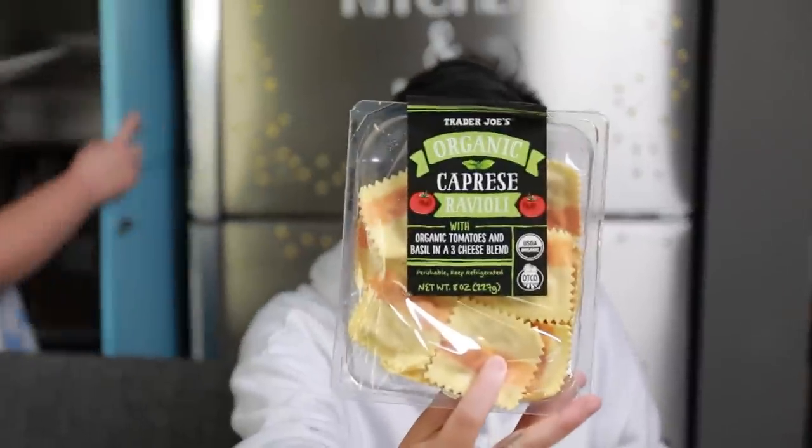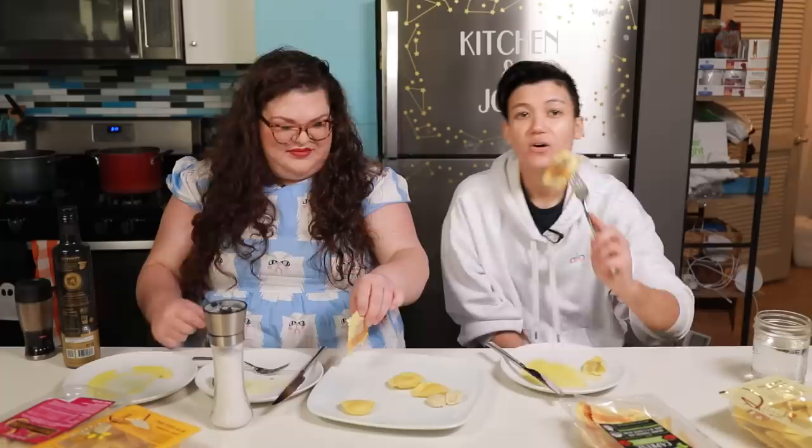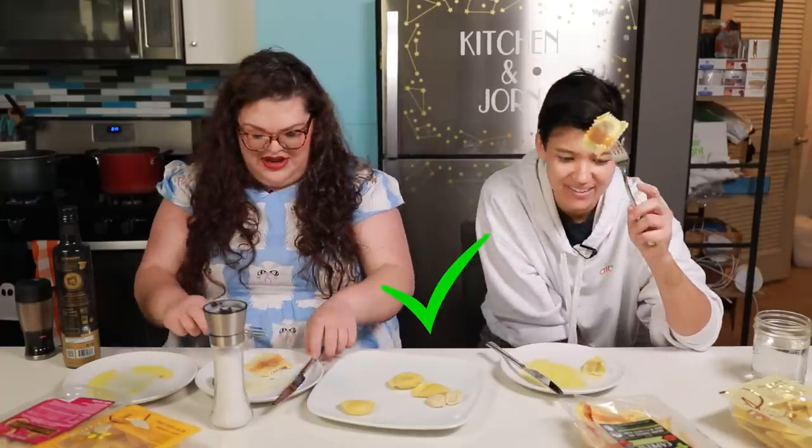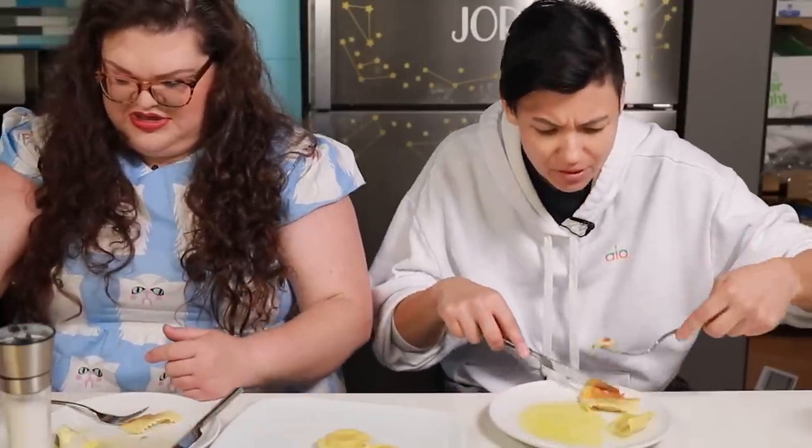The organic caprese ravioli. So organic tomatoes with basil and in a three cheese blend. I'm gonna try another bite because that was confusing. It's basil, right? So it tastes a lot like pesto. I don't really taste tomato too much. I mostly just taste basil and cheese.